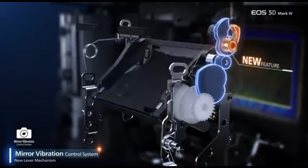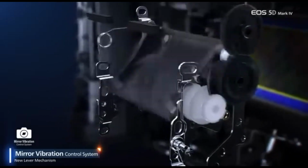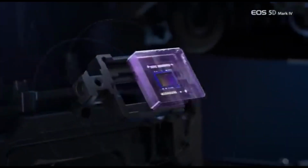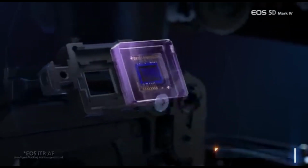One of its distinguishing features is its sophisticated autofocus technology, which includes 61 AF points, 41 of which are cross-type, for precise and fast focusing even in difficult settings. The dual-pixel CMOS AF technology improves video focusing in live view, making it a fantastic choice for videographers.